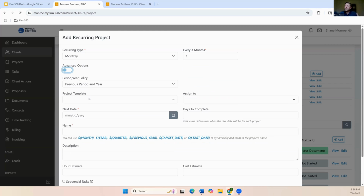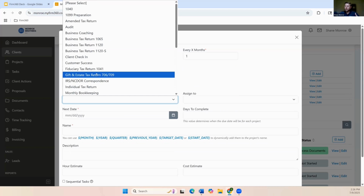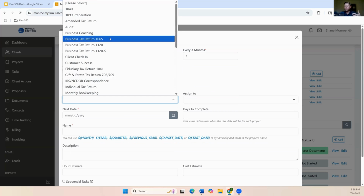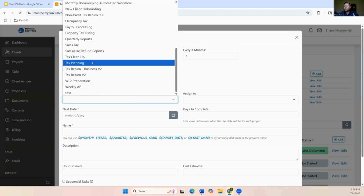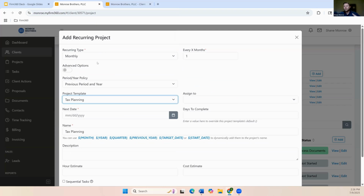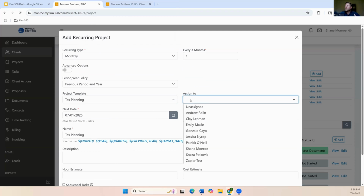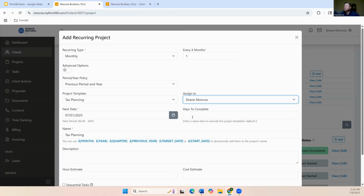We have another out-of-the-box default list of project templates, but again, another customizable list. So if I was doing an audit for this client, or if I was doing monthly tax planning, I'll select the project template that I was setting up. I'm going to set this as the first of the month. We have the ability to pre-assign this to a team member, but we also use an unassigned work pool or a work queue, and you'll have the ability to pull from that unassigned queue. Some firms prefer that. So you have the option there.